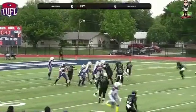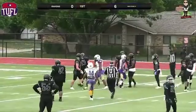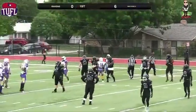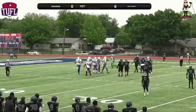Quietly handed business. Direct snap to number 44. Makes 1 cut, 2 cut. Heads to the left. Makes 2 or 3 miss. Fights for every yard as he gains 1. We're going to have a 4th and 15, if you will. As we're hearing calls for a punt team. Let's see what happens out here.